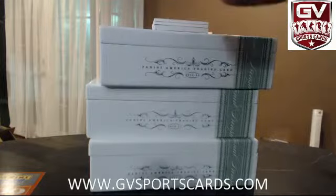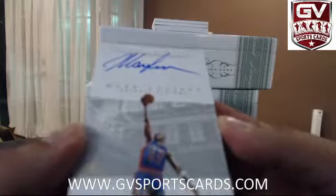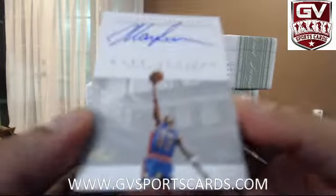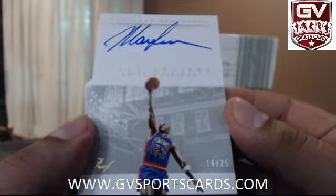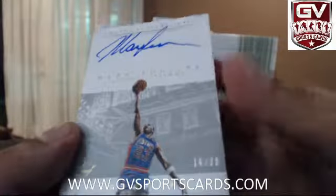Next we got Mark Aguirre, 14 of 25, gold proof for the Pistons. Come on, come on, come on. Don't want to focus today. Just Mark Aguirre, there he is. 14 of 25 for the Pistons. Pistons is Kyle Hack.